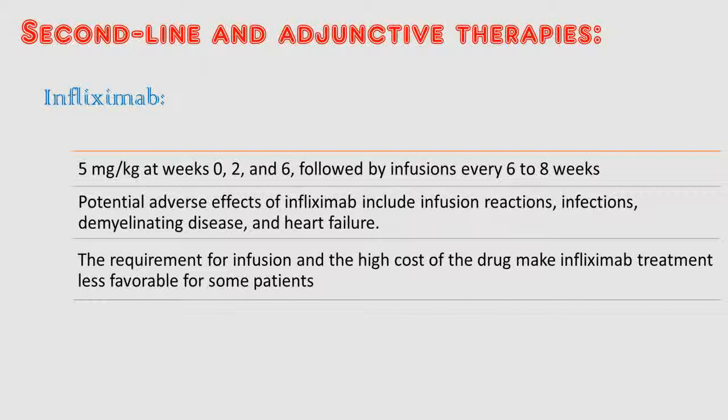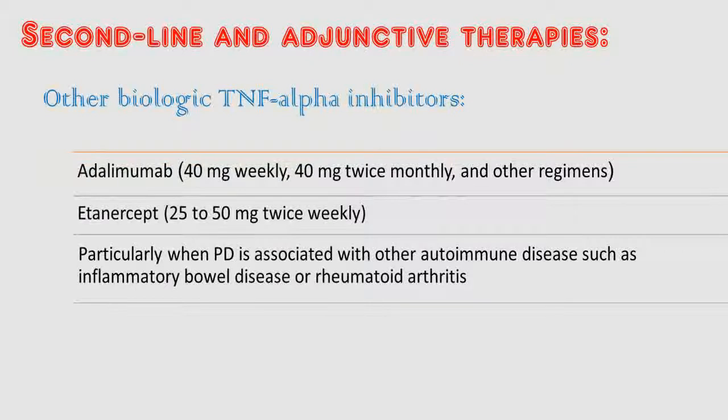The requirement for infusion and the high cost of the drug make infliximab treatment less favorable for some patients. Other biologic TNF-alpha inhibitors. In addition to infliximab, other biologic TNF-alpha inhibitors such as adalimumab, 40 mg weekly, 40 mg twice monthly, and other regimens, or etanercept, 25 to 50 mg twice weekly, may be beneficial in pyoderma gangrenosum, particularly when pyoderma gangrenosum is associated with other autoimmune disease such as inflammatory bowel disease or rheumatoid arthritis.